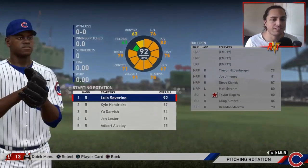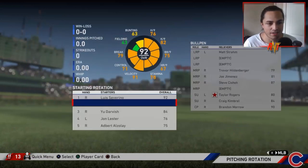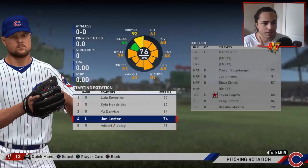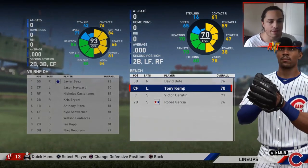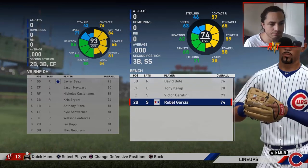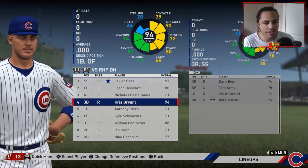Nothing too crazy. We did bring back C-Shack, like I mentioned. And I think this is how we're going to rock to start the year. Actually, no. I want to trade John Lester because he looks very bad. Outside of that, you guys can see what we're rocking with for the squad. We brought back Kemp. I think we're just going to keep him because he actually hit the ball really well throughout the season. Bodie, Caratini, Robel Garcia. And then we have this, obviously. I think this is a solid lineup. Not too much has changed.